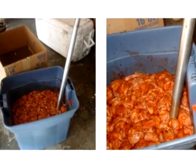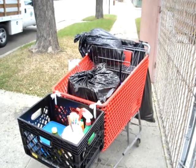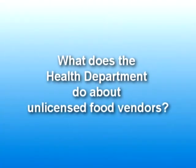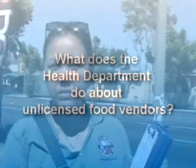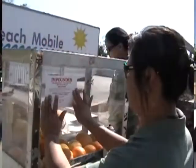These facilities, someone's home, cannot be inspected by the health department, and we really have no way of knowing whether the food is safe or unsafe. We just have to assume that it's not safe enough to bring to the public. The health department conducts regular sweeps of the city in response to complaints received by the public and licensed food facilities regarding unlicensed vendors. And we respond to these complaints by driving around the city and looking for these vendors. At the time we find the vendors, we confiscate all of their equipment and food, because the food does not come from an approved source.